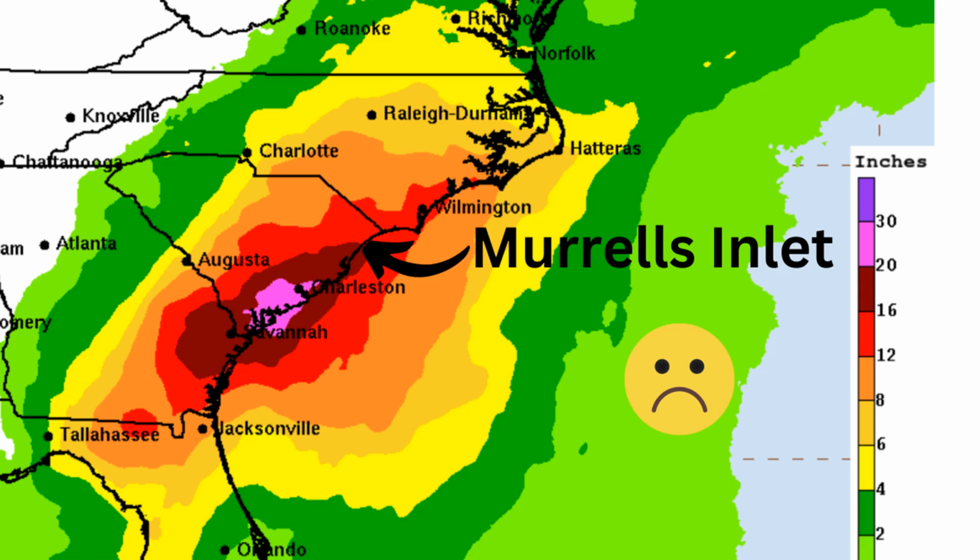that our area around Murrells Inlet could pick up as much as 20 inches of rain. We're right on the border between the area of the maroon and the area of red, and that could mean up to 20 inches, and that's a lot of rain for us to have over a 3 or 4 day period. As a result, the Hurricane Center is forecasting that we could have catastrophic flooding in this area.